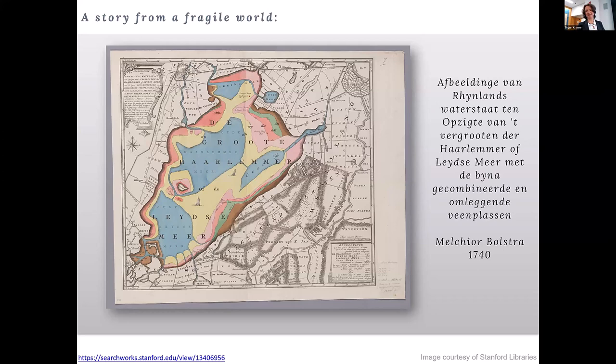Hands down, one of the more intriguing tales we researched while working on the collection is the draining of the Haarlemmer Meer, also known as the Sea of Haarlem or the Water Wolf. The Haarlemmer Meer is a large body of water in North Holland. It rested between Leiden, Haarlem, and Amsterdam.